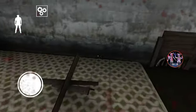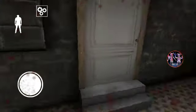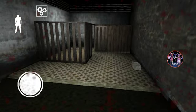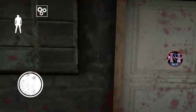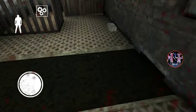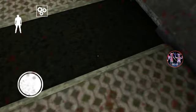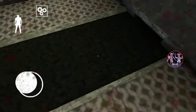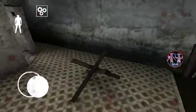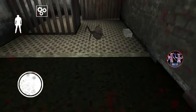Well, I remember that Granny had a spider last time, but that does not look like a spider at all. Like, at all, it doesn't look like a spider. Well, this is scary. I wonder if I go in here, the monster thing is gonna eat me. But if it does eat us, then we don't need to go down there anymore.